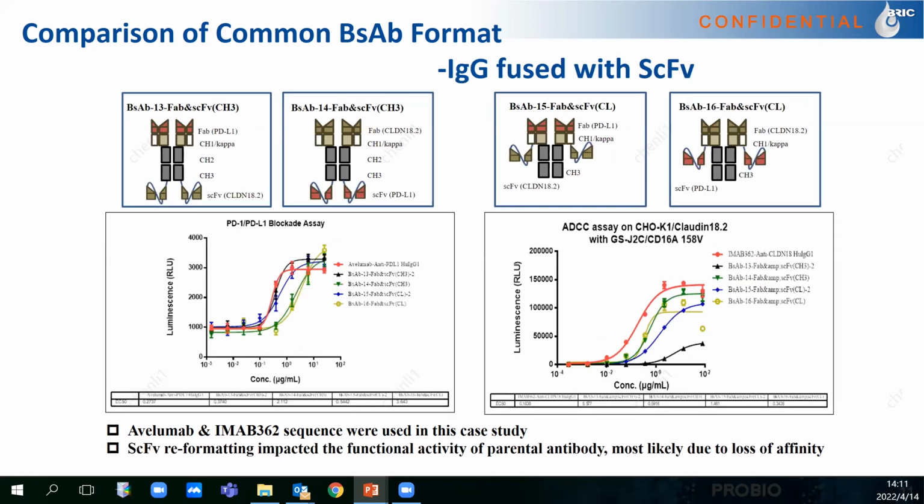In the second set of the studies, we choose the format of IgG fused with single-chain Fv. And the same sequence of avelumab and IMAB362 were used in this case studies. Unlike the first group, this format is able to retain the activity from the IgG parts.